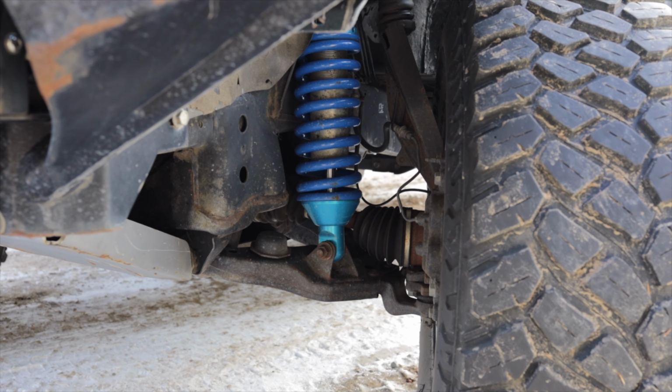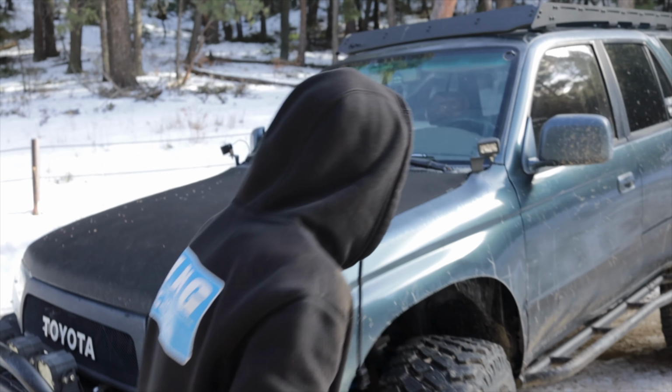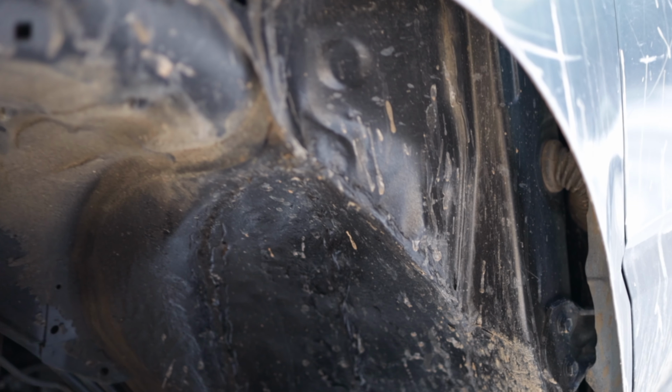But my alignment is absolutely perfect with the SPC setup and all the actual bushings and suspension work. So it's like stock, just a perfected version of stock.